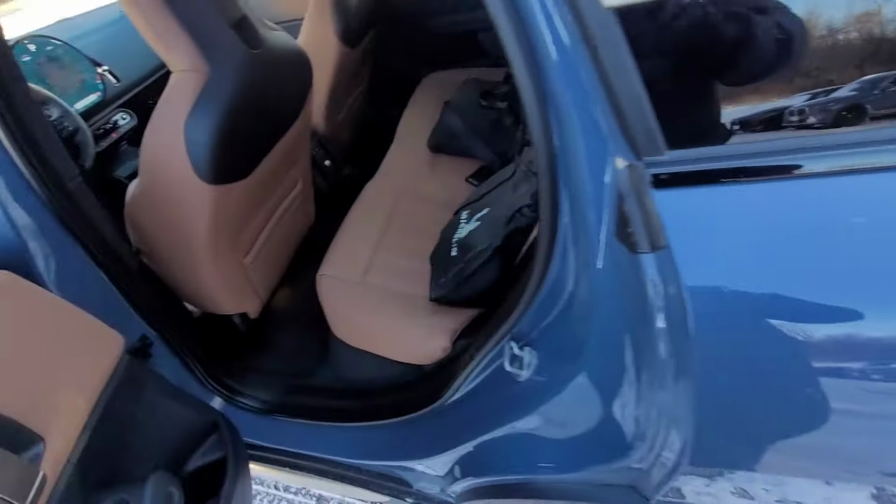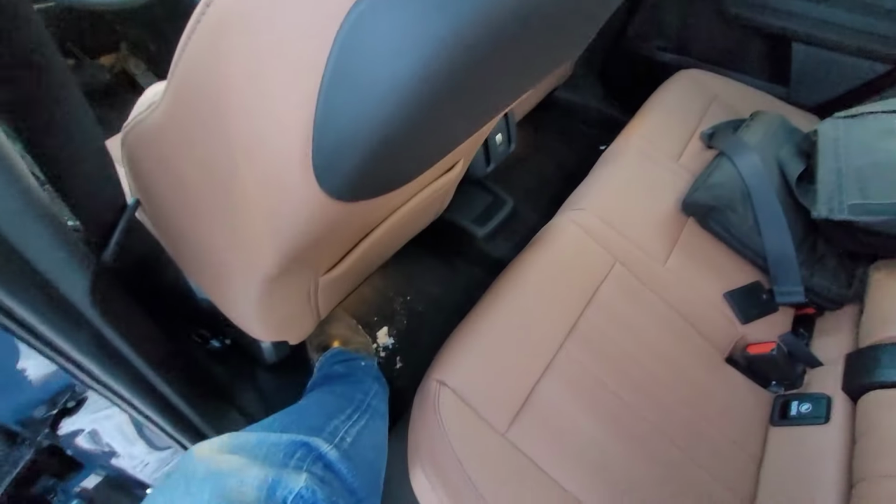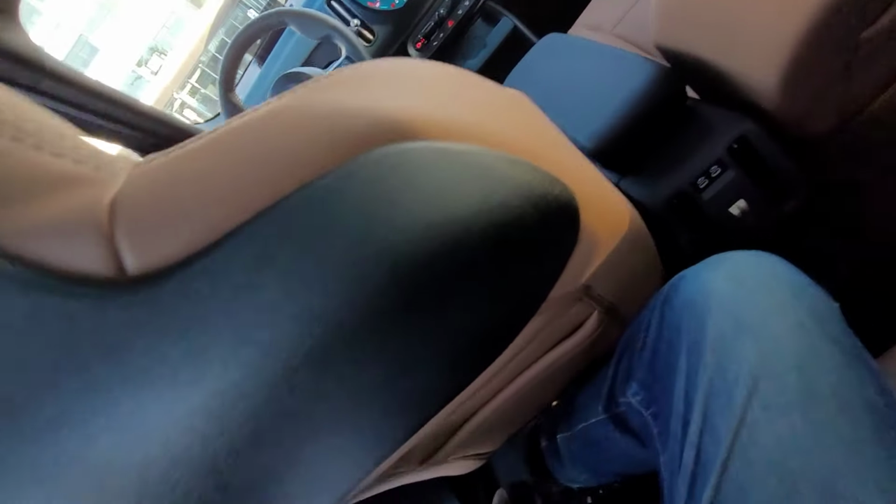Let's do this. Okay, so the rear space, I still have my junk in here. I have to remove it, move it from car to car. And as you can see right away, the space is pretty tight when I'm in a comfortable position in the front of the Mini. The space in the back is quite tight.